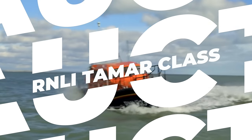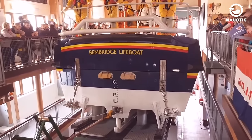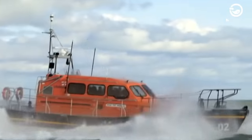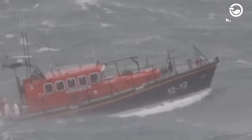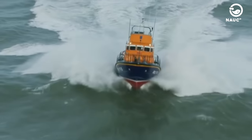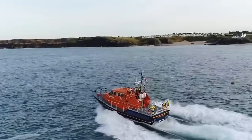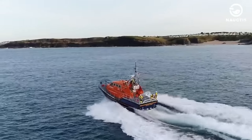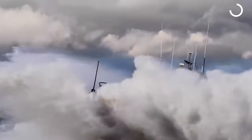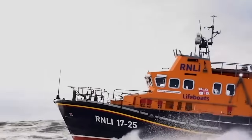RNLI Tamar Class. In addition to the hovercraft H003, RNLI also operates another rescue vessel known as the RNLI Tamar Class, recognized as one of the safest boats globally. Introduced in 2005, it measures 16.3 meters in length, 5.3 meters in width, with a draft of 1.4 meters and weighs 32 tons, making it twice the size of the hovercraft H003.